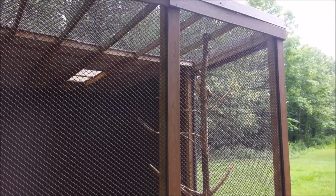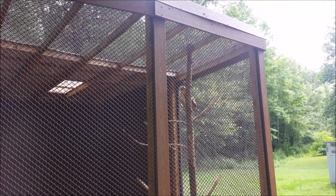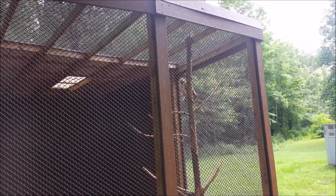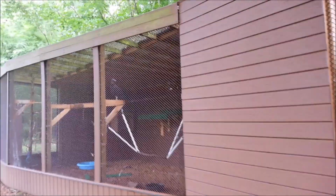Up to the aviary, and they do have some birds up here. It looks like a hawk to me. Kind of sounds like one. And then over here, they have a black vulture. Have not seen a black vulture before, so. Hey, bud. How you doing? Yeah. What's up? Yeah, you're getting up here to get some food, aren't you? Yeah, I'm not going to feed you.